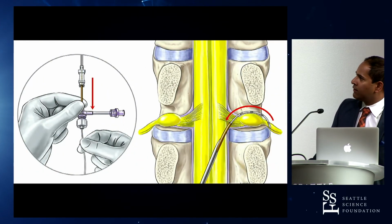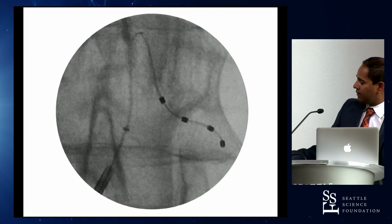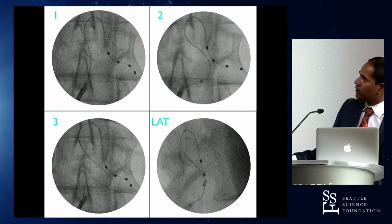And so this is kind of how we do it. We unscrew, we pull everything back, and then this is, by using the sheath, we're able to create that cephalad loop. And we'll show you this in the lab, and we create that caudal loop. So this is what it looks like stage by stage. 1, 2, 3, there's that caudal loop. And then this is looking at it in lateral.